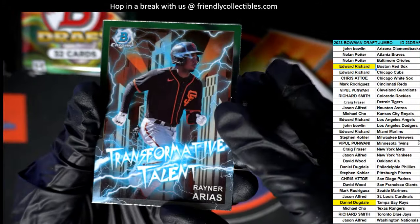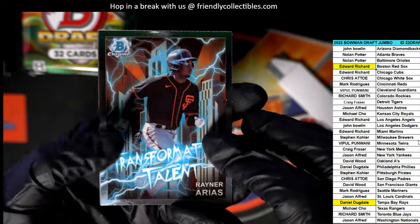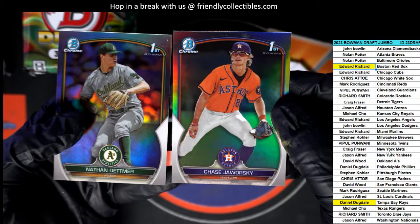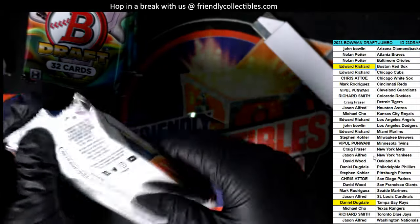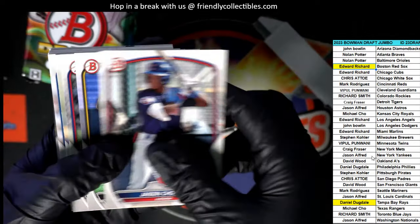We need a parallel of the transformative talent. We need a parallel of these. Those look great. I like the look of those. There's a chrome first. Astros, nice chrome. One of the refractor style parallel firsts.